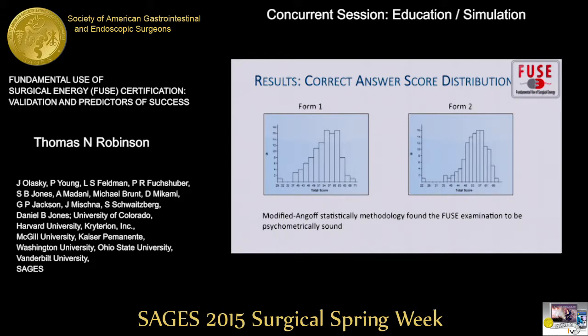And this is for Form 1, which was the first 47% of individuals. The mean score for Form 1 was 55.6 questions answered correct, and on Form 2 was 55.5 questions answered correct. So the distribution of correct answers was very similar between the first and second form. 81% of total test takers passed the test. And then comparing these using the modified Angoff statistic methodology, it was found that the Fuse examination was psychometrically sound.